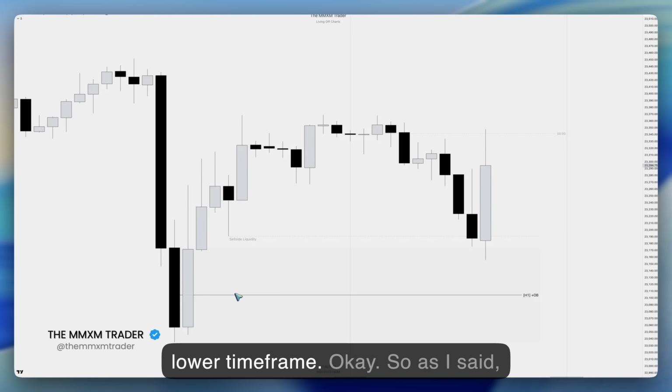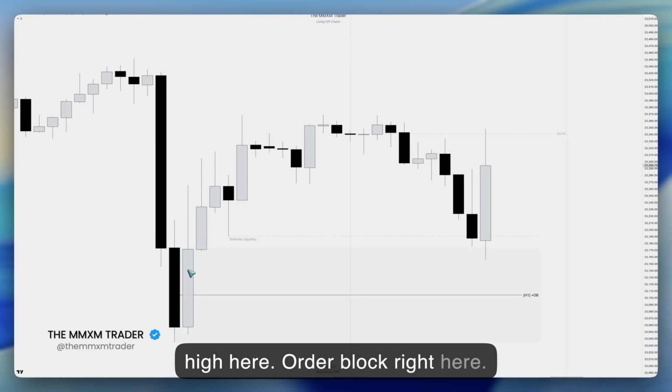And going on to the lower time frame, okay? And like I said, on an hourly and or 4 hour, you're always looking for a range to trade. We have a discount low to premium high here. Order block right here, okay? Will be the lowest down close candle. And a sell side liquidity pool resting just above the OB, making it even higher probability, okay? Notice again, we are below the opening price at midnight.